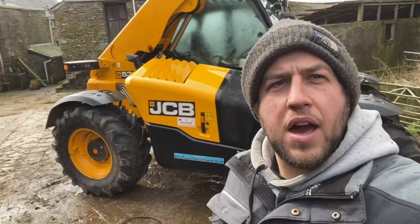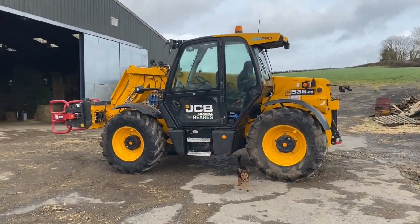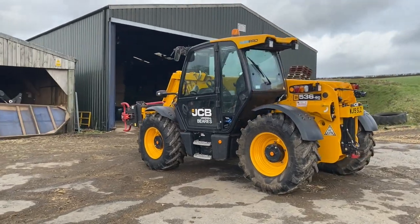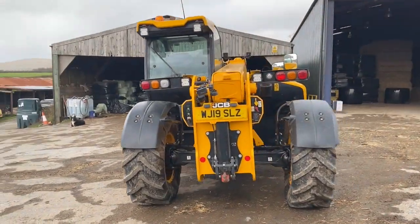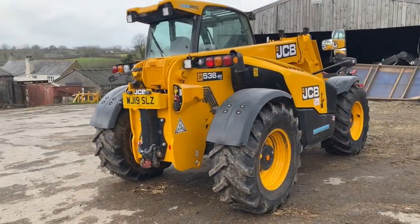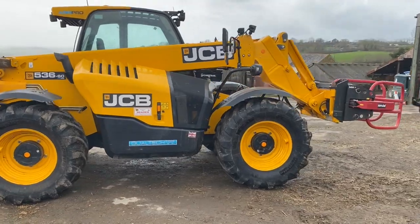So there we have it, all clean. And there we go. We have a clean-ish telehandler. Not gonna lie, it is not perfect. Missed a little bit of mud there on that wheel rim, but it'll get another clean before we go into harvest. Most of the dirt on it is dust anyway.